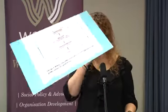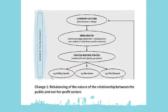The first change is around the rebalancing of the nature of the relationship between not-for-profit organisations and the government agencies. The premise behind this, and Lynn would have spoken a little bit about it, is that not-for-profit organisations have so much inherent expertise to offer to the process of coming up with a community outcome and undertaking a needs analysis. So rather than a traditional contracting relationship where government just puts the money on the table and not-for-profit organisations say, yep, no problem, I can deliver that service, the idea is that we include them in that process of deciding on what those outcomes are to begin with.